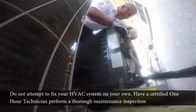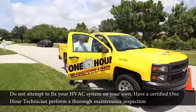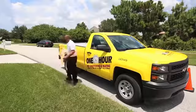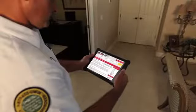Keep in mind, for a factory warranty to apply, you'll need to show proof of maintenance. A complete maintenance inspection and report can be performed by any technician at your local 1 Hour.